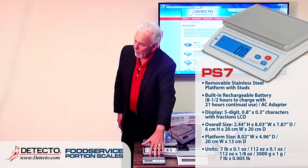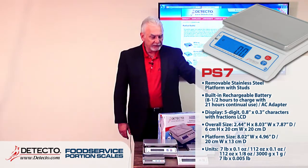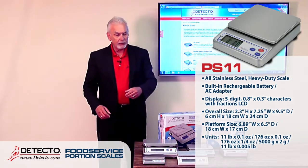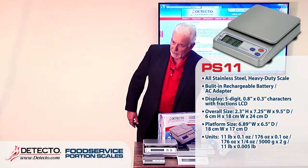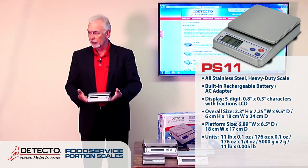So we've covered a 4-pound unit. We have the 7-pound capacities. Then we can step up to the PS11. The PS11 is probably, well, I know it is one of our most popular units. The PS11 is all stainless steel. It's very heavy, meaning that it's going to stay in position on the counter.